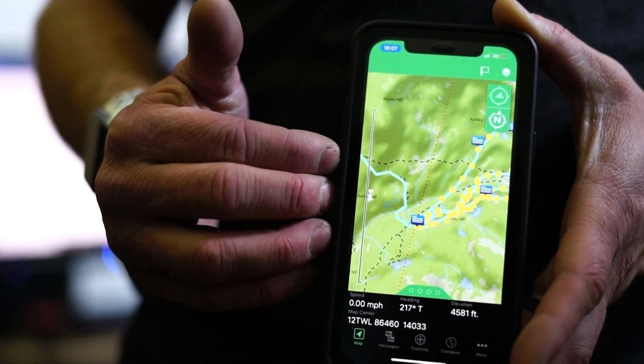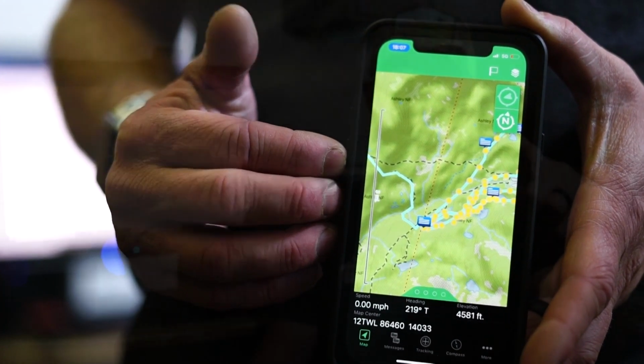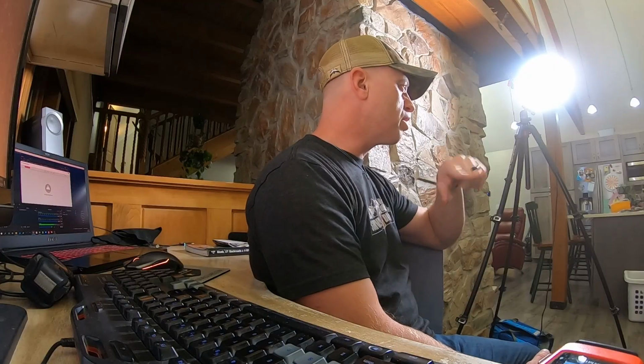Yes, it is a thing that can fail and run out of batteries and break and all that stuff. But again, that's why I put the data in my head with Google Earth before I go out there. So if this fails, I've got a level of redundancy.